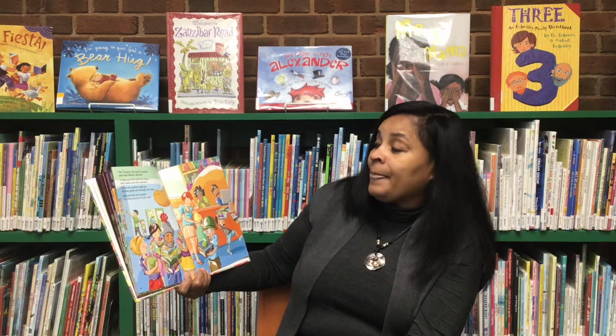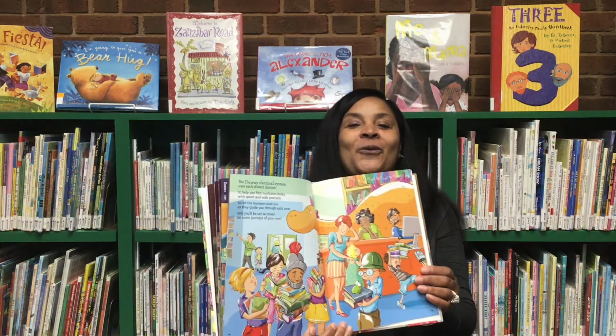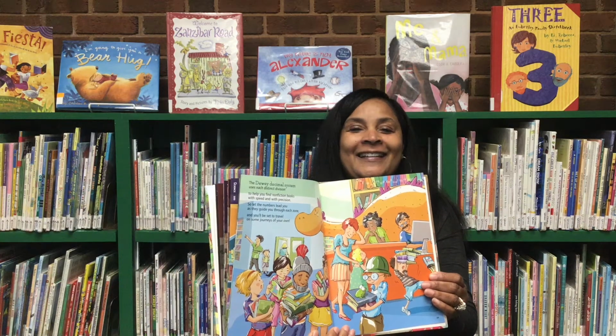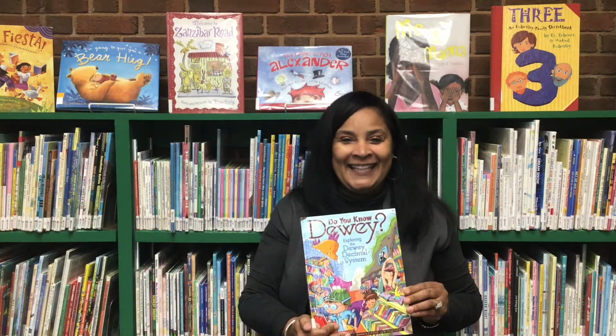The Dewey Decimal System uses each distinct division to help you find nonfiction books with speed and with precision. So let the numbers lead you as they guide you through each zone, and you'll be set to travel on some journey of your own. And that's the end.